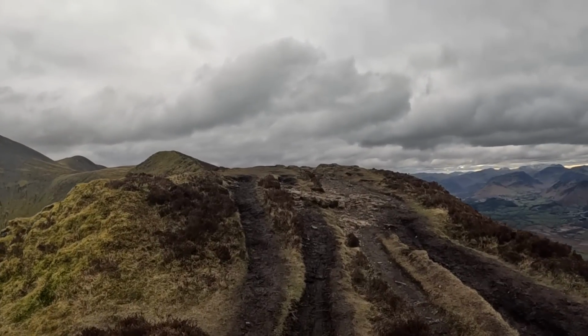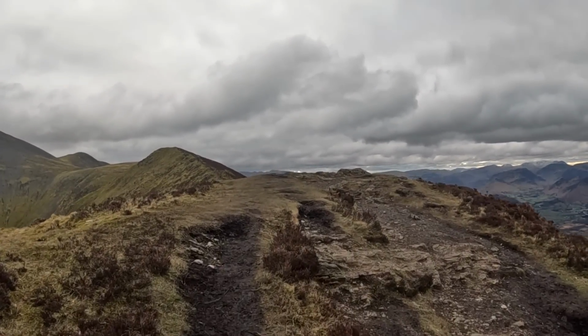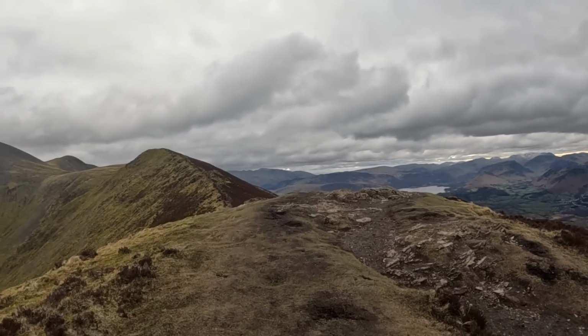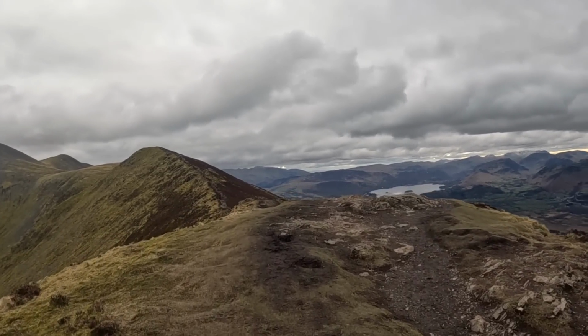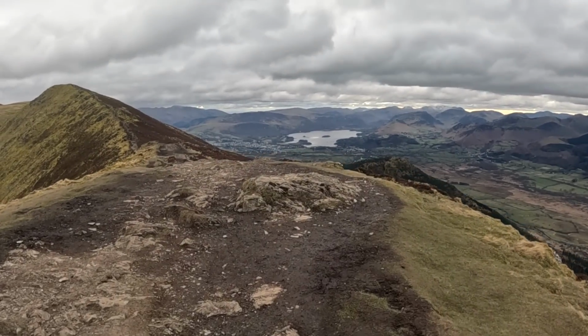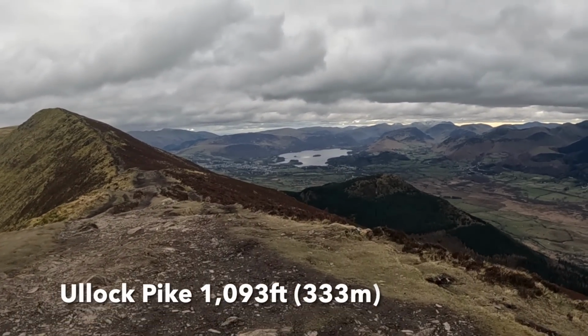Now this is Ullock Pike. Wow. Just as we get to the top here, which is unmarked except for this bit of rock. That is a view down. Wow.